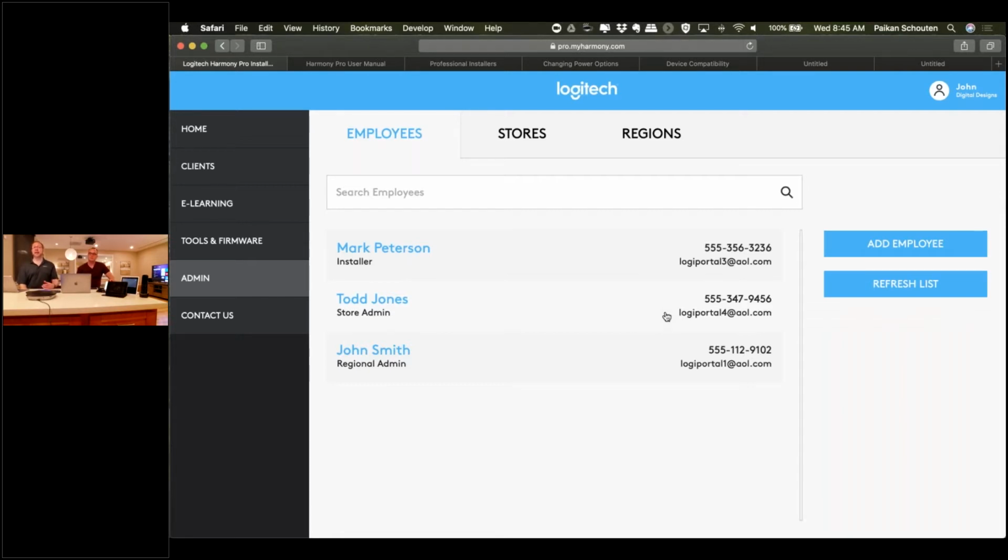Because I need somebody for a couple jobs, I don't have them on all the time. They want them to have access to their clients while they're installing, but maybe don't want them to have permanent access to it. So rather than having to remove that person and then re-add them again, you can basically just click on the employee, click on suspend, and then they no longer have access to the account.